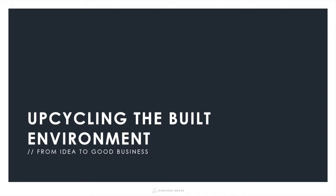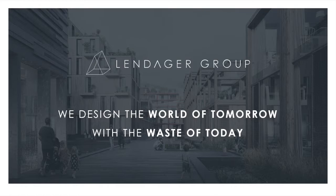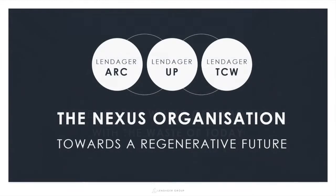I design products and materials from waste, and I'm going to show some ideas being realized here. So we upcycle the built environment and design the world of tomorrow with the waste of today. What makes us different as a company is that we have a nexus organization. We are architects, but we also develop these products, and we have a consultancy company within circular economy.